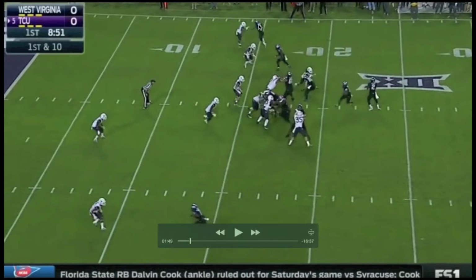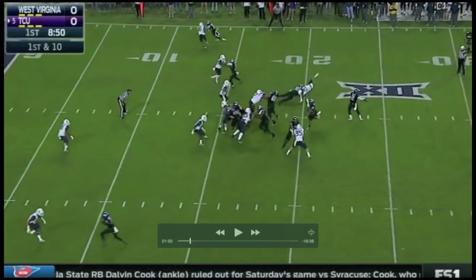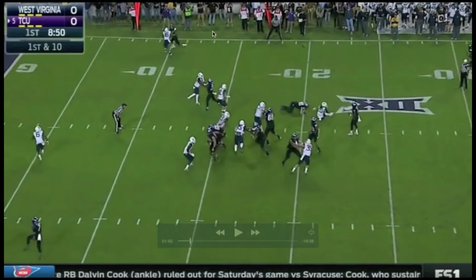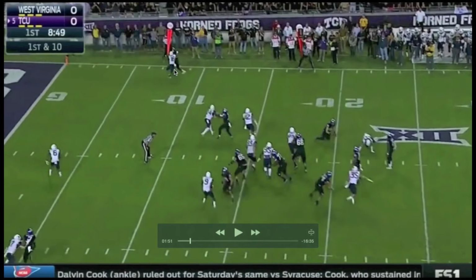He's expecting contact. Notice how that arm is getting out there. This is how he snuggles or kind of creates space. He's framing the defender, keeping the defender away from his body. He's showing good body lean here. He's fighting to maintain the red line. But if you notice, the defender's doing a great job really making it tough for Josh Doctson to maintain that separation, that width of the throwing lane along the sideline.